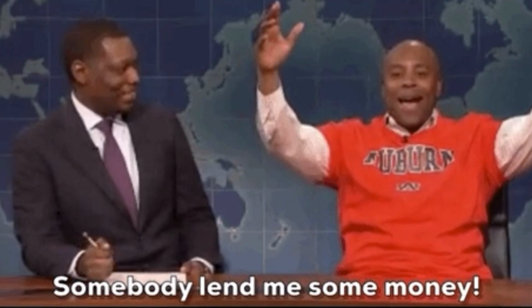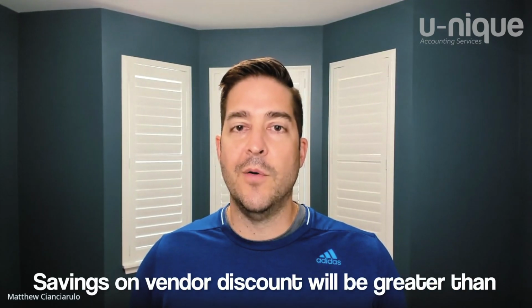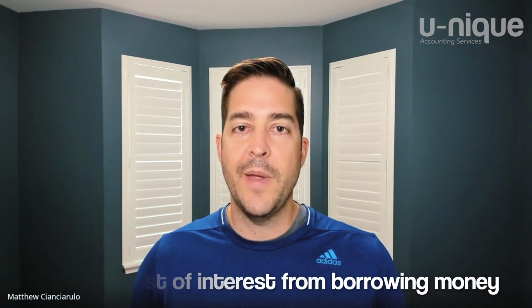And the reason why this works is that if you didn't pay early, on day 30, you would still be using your normal cash flow to pay it. So in this case, instead of using your normal cash on day 30, you're gonna borrow from the bank on day 10, and then on day 30, use your normal cash to pay the bank back. And what this does is that the savings on the vendor discount will be greater than the cost of interest from borrowing the money from your bank for 20 days.